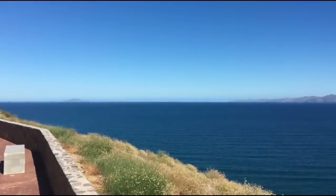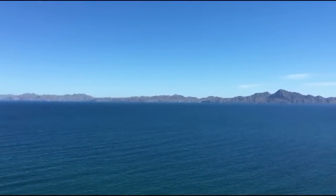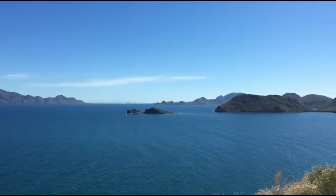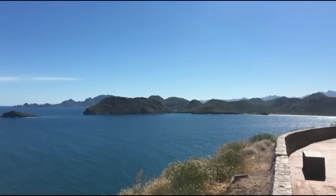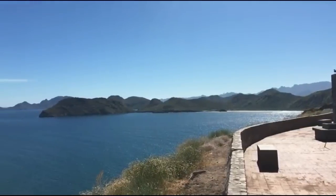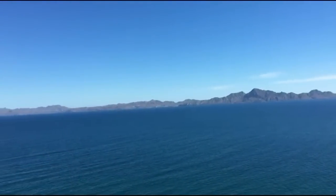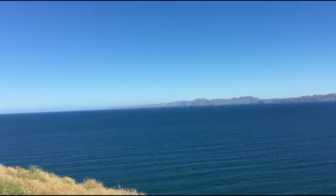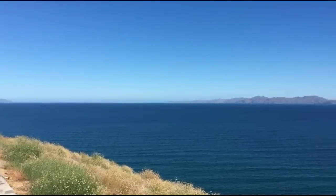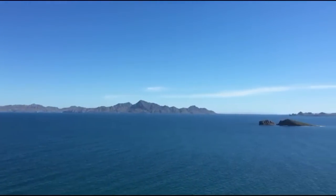Just south of Loreto, just a couple miles. Can't quite remember the name of those islands. I'll look it up. This is a nice little rest stop. Actually, it's the first nice rest stop that I've seen on Highway Mex 1 all the way down from Mexicali. This is the nicest one of all. Gorgeous. I'm going to try to find a spot just down the beach here where I can find a place to camp.